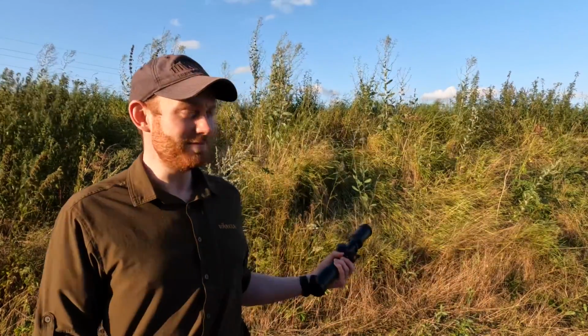Someone's come to test these with me at last light tonight. I'm a bit stuck at the moment because Harry's away on holiday, so I've drafted in some additional support in the form of Kieran. Hello. Introducing you all to Kieran, a good friend of ours, fellow deer stalker. He's going to be the one helping me test these two scopes tonight. So stay tuned and we'll come back at last light with our thoughts and opinions.